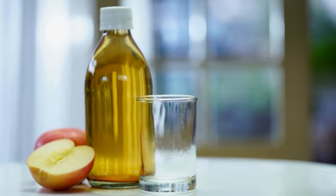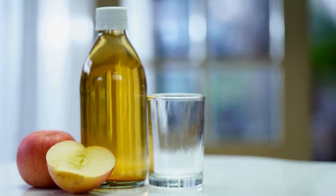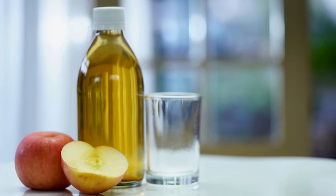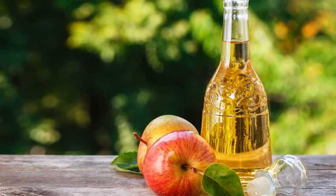Additionally, vinegar has an alkalizing effect, which can help reduce bone loss caused by an overly acidic environment in the body. Regular consumption of apple cider vinegar can help strengthen bones over time, especially when combined with a diet rich in foods that promote bone health.